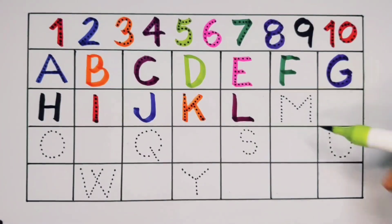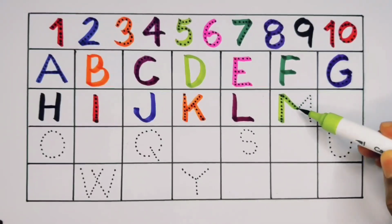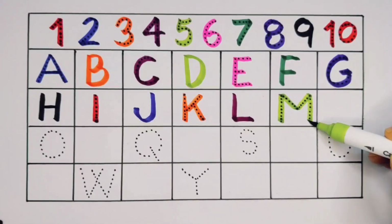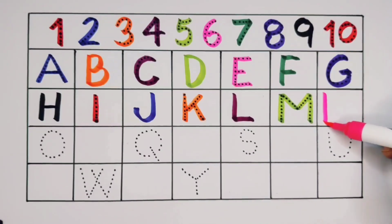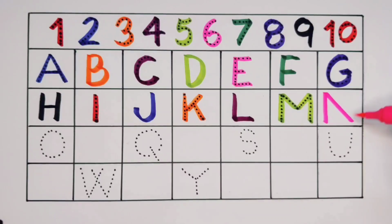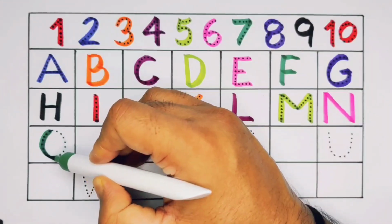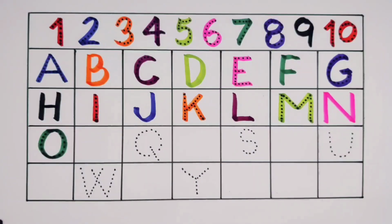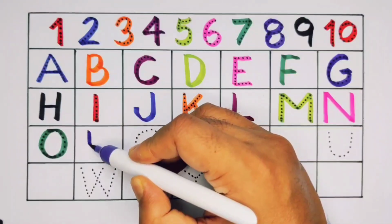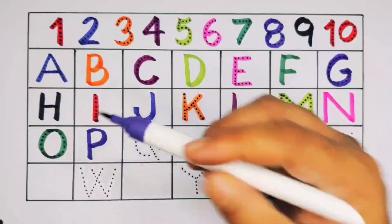Next, kids, it's M. M for monkey. What will be next, kids? It's N. N for nose. Next, kids, it's O. O for orange. What will be next, kids? It's P. P for pineapple.